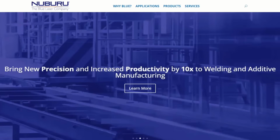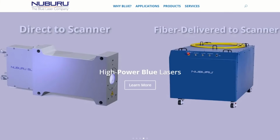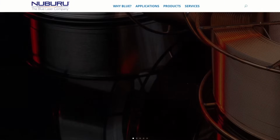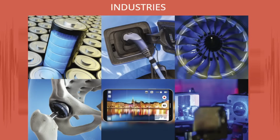So first of all, who are Nuburu and what do they do? Nuburu Inc. is a US-based photonics company specializing in the development and manufacture of high-power blue lasers and laser systems for industrial manufacturing applications. The stock is listed on the NYSE American under the ticker BURU. Nuburu's lasers offer significantly improved absorption in copper and copper alloys compared to traditional infrared lasers. This enables faster processing speeds, higher precision, and reduced thermal distortion. The company serves a global customer base that includes manufacturers in the automotive, electronics, aerospace, healthcare, and manufacturing sectors.